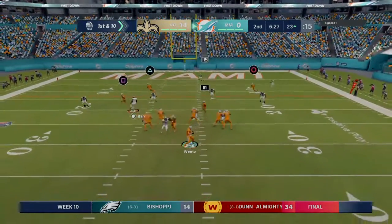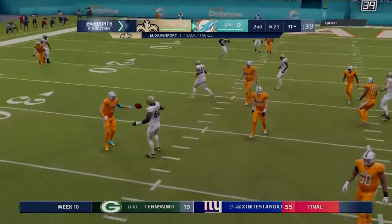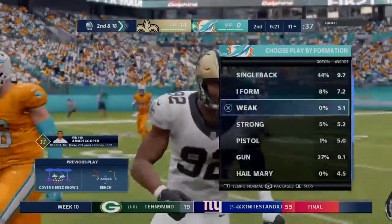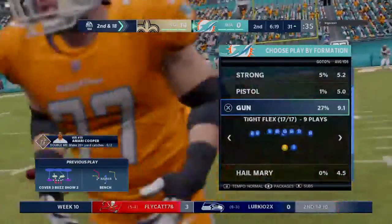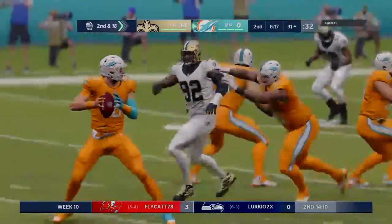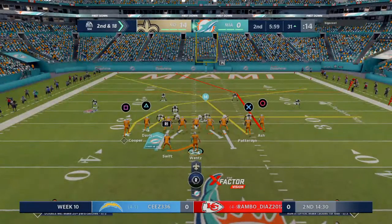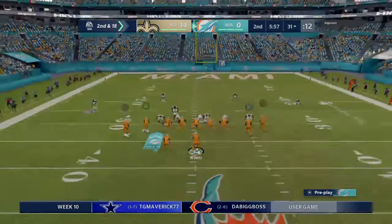Wentz to throw again. Under pressure, and he'll go down. Sacked back at the 31. Marcus Davenport in there to get him, and that is sack number 6 now for him on the year. Sacks, a growing theme in this 1st half. This is 2nd and long.